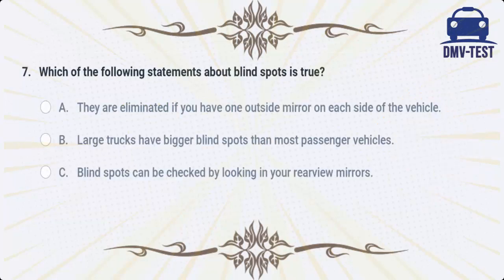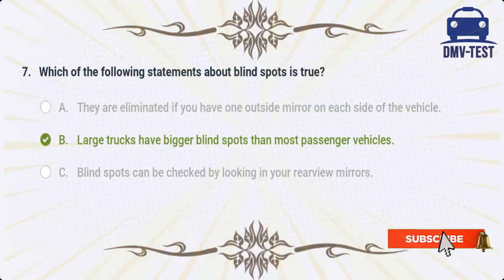cross the road. Which of the following statements about blind spots is true? A. They are eliminated if you have one outside mirror on each side of the vehicle. B. Large trucks have bigger blind spots than most passenger vehicles. C. Blind spots can be checked by looking in your rearview mirrors. B. Large trucks have bigger blind spots than most passenger vehicles. Blind spots are areas that a driver cannot see if they look in their mirrors. Large trucks have large blind spots that drivers of other vehicles should avoid.